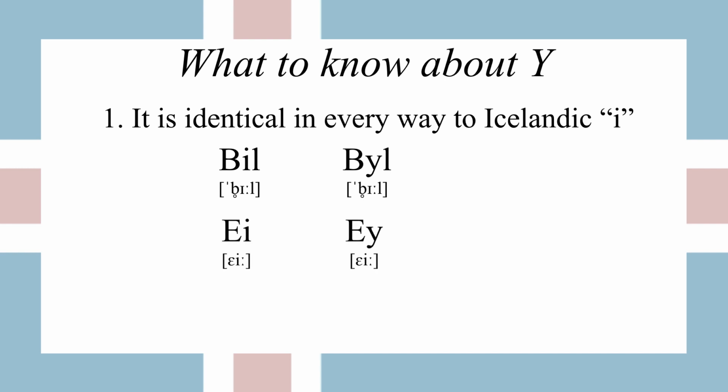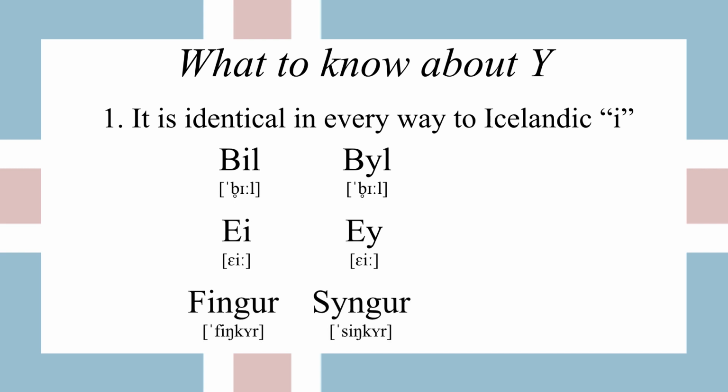This includes the EI combination, which also works for I upsilon. A and A. They're the same. And the last one, when you have the ing combination, which turns the E into an E, fingur, you see the same thing with an upsilon, singur.